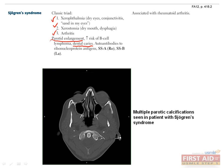The antibodies to know for Sjogren's disease are anti-ribonucleoprotein antibodies, anti-SSA, also known as Ro, and anti-SSB, also known as La, with Ro and La being the more important ones to remember. Sjogren's tends to affect females between 40 and 60 years of age, who often already have a history of rheumatoid arthritis. That said, you don't have to have rheumatoid arthritis to get Sjogren's.